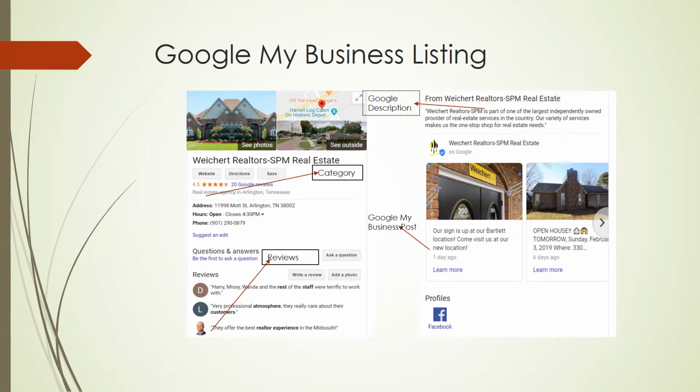Whenever you've got your Google My Business listing complete and you've received your verification code, you've waited your 48 hours and all your information is in there, you've got your unique pictures and everything on there, this is what it will actually look like. On this you can see this is Wygat Realtors SPM Real Estate. You can see that it shows their category, which is real estate. They have a place for reviews where they have gotten reviews, and we'll talk about reviews later on in the presentation. You'll see their Google My Business description.